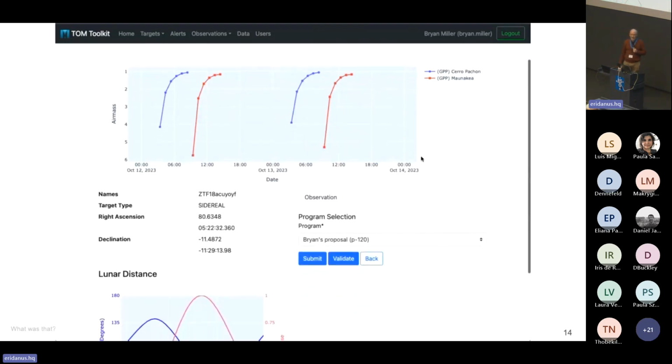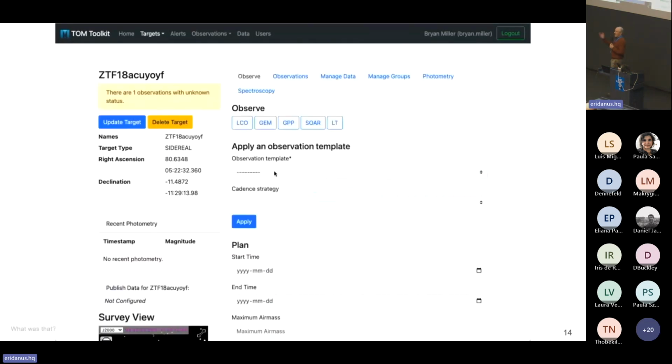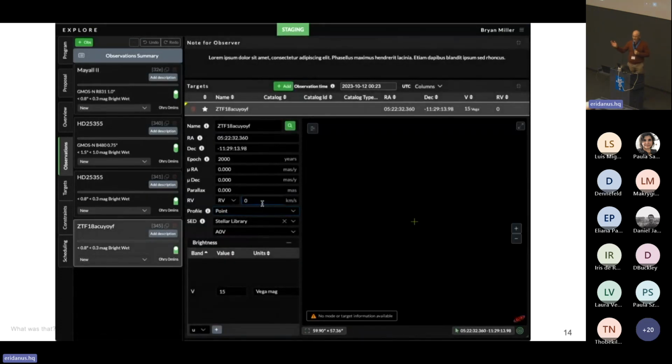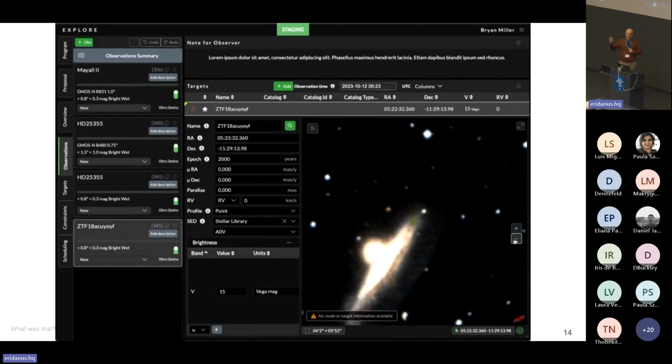It is. So at the moment, I just pick the program I want to use and submit it. It creates a new target, if it doesn't already exist, and creates an observation with that target. Now there it is in the database, and then I flip over to Explore. There's the new observation with all that information. So that's as far as it goes at the moment. As I have time and the API is developed, of course, we'll add instrument configurations and constraints, other things like that.